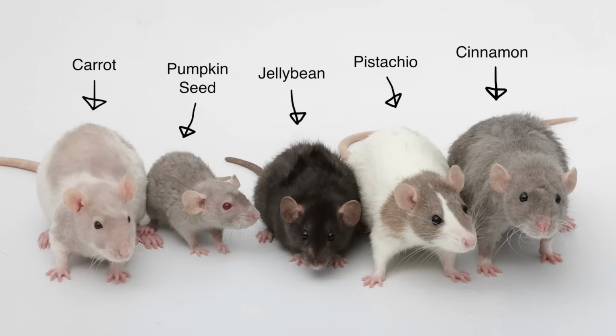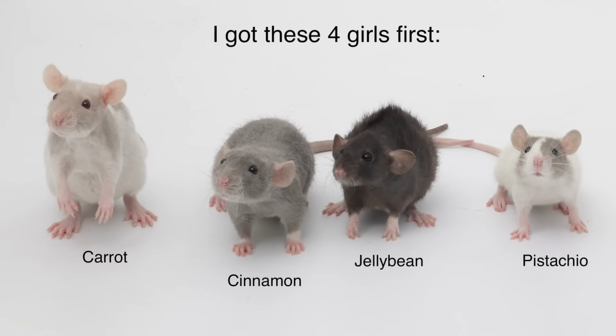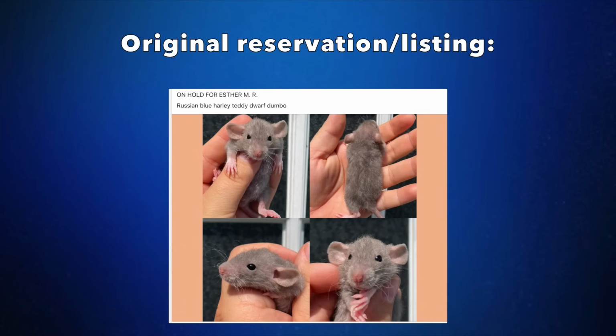So that brings me to my newest 5 rats, and those are my girls Pistachio, Carrot, Jelly Bean, Cinnamon, and Pumpkin Seed. So I'm going to talk about the first 4 girls first, simply because Pumpkin Seed has a slightly different story than them. Anyways, all 5 of these girls come from a breeder that is located in Virginia.